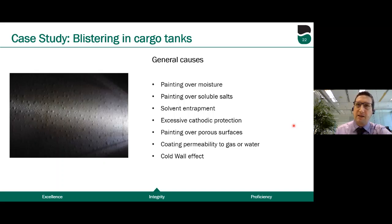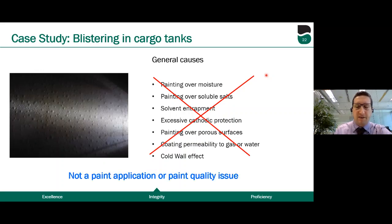So it requires experience, knowledge with sampling, and knowledge with data analysis and interpretation. And in this case, I investigated all different types of causation. And trust me here, none of the general causes was related to the blistering. So the paint was applied at the new building in the correct way, surface preparation was correct, and there was no issue with the quality of the paint.